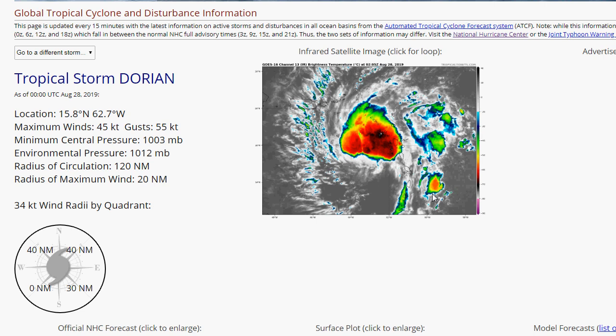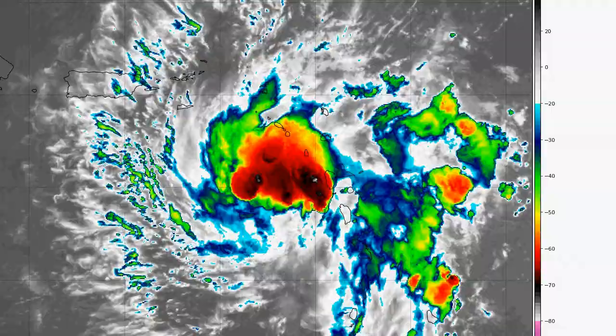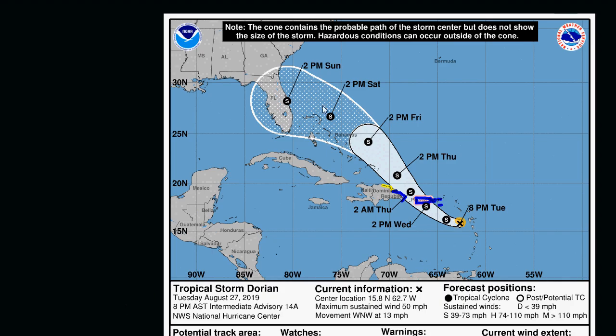We have Tropical Storm Dorian right now. Here is the latest on the satellite. It's still looking healthy. It looks like it might be getting a little bit of shear in there. This is the forecast from the Hurricane Center on this tropical storm, and you can see there are tropical storm warnings now in effect for the whole of Puerto Rico and parts of the Dominican Republic. And this thing might impact Florida sometime on Sunday, but it's a tropical storm. That's what the Hurricane Center says.